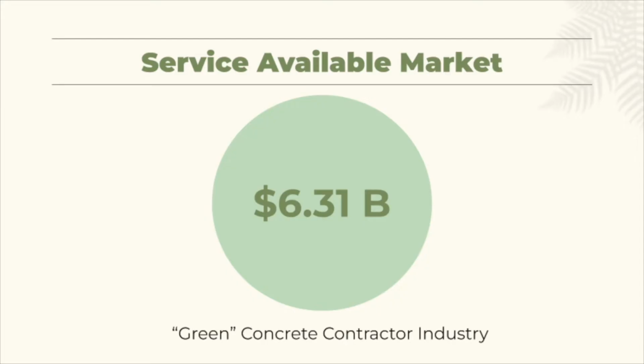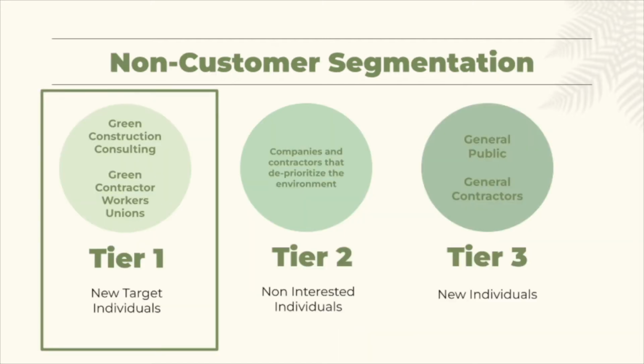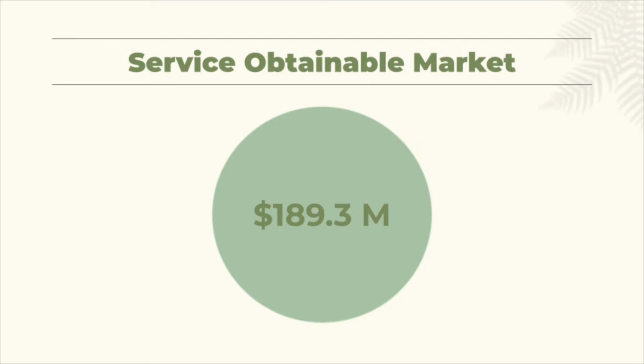Recon's market amounts to $6.3 billion. Our service available market is the green contractor industry. In Tier 1, we target green construction consulting firms and green contractor worker units. We want to ensure that like-minded individuals get their hands on our product as quickly as possible. This encompasses our service obtainable market of $189.3 million.